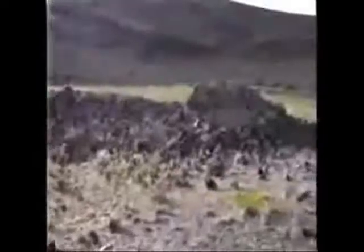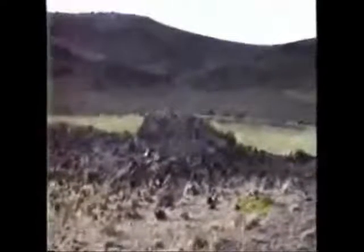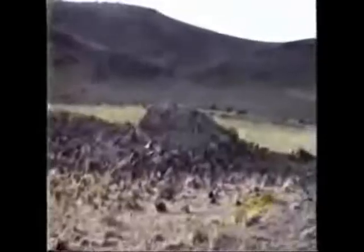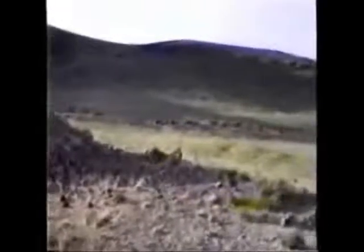Okay, we're looking at Noah's house here. Trying to be very discreet, as one of the villagers has come up here next to us.